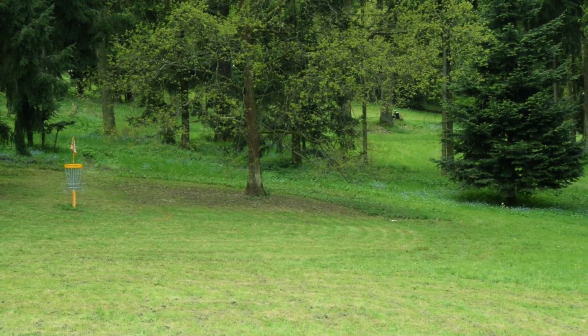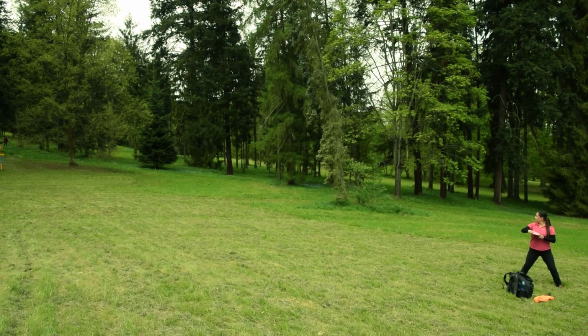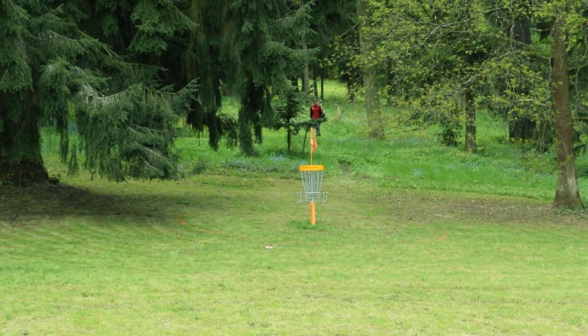Kristin with her patented forehand approach. Didn't get it over, but looks to be circle's edge. Going putter here? Yeah, just trying to keep it straight and get it there, not too far. Leave myself with an easy putt.